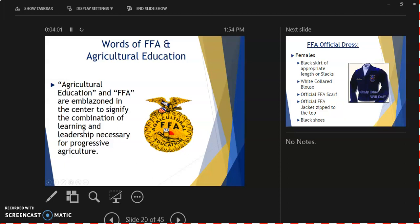Okay, so here's the eagle. It symbolizes freedom. Okay, the ear of corn is unity, the rising sun is promise, the owl is wisdom, and the plow is labor and tillage of the soil.